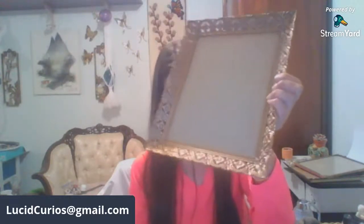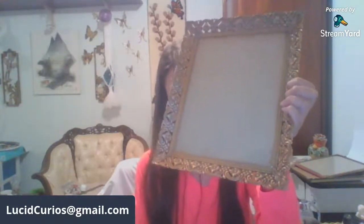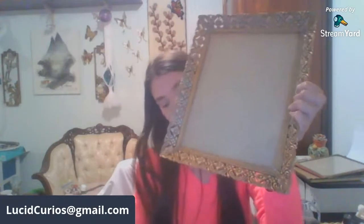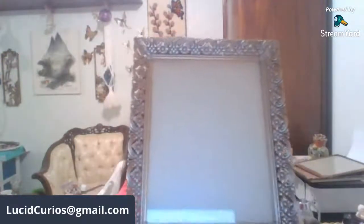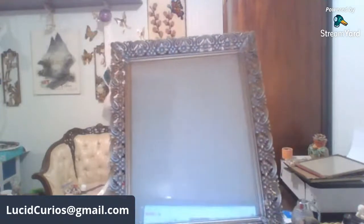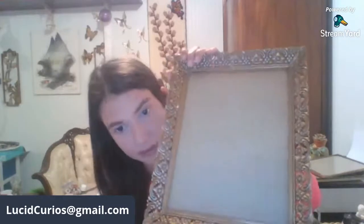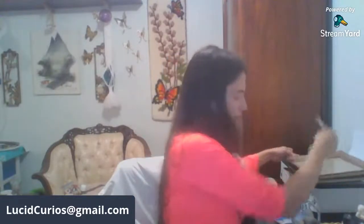It'd be cool for like a fabric doily. Or any kind of old timey. Yeah, I have one that looks very similar to it too. But it's footed and it has a mirror inside. But I would put like, I don't know, a collage or something in there. And let's see.